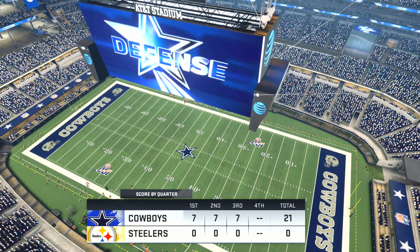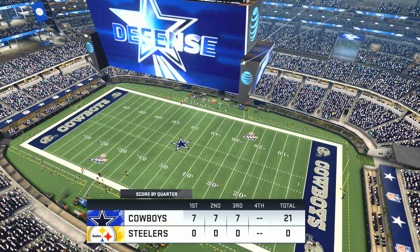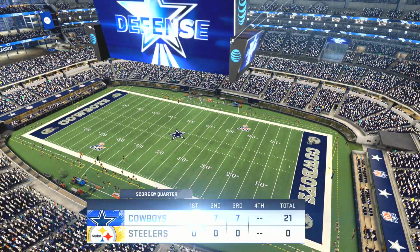Is going to do it for this 3rd quarter of action. And that'll do it for the end of the 2nd quarter. This is the NFL, and it's on EA Sports.